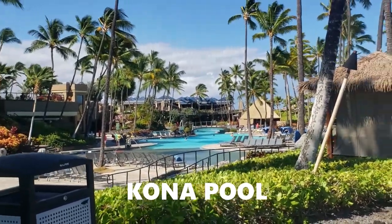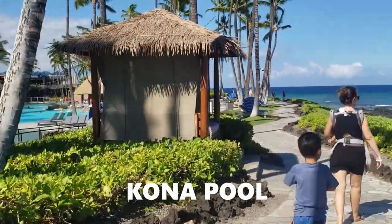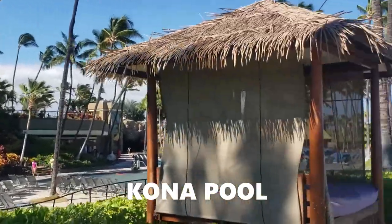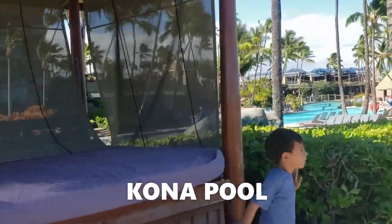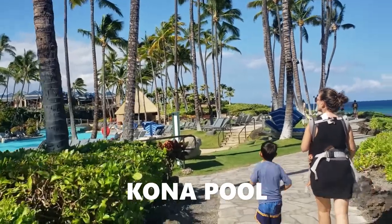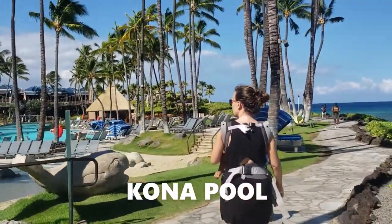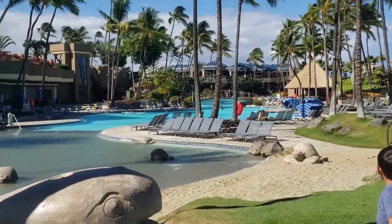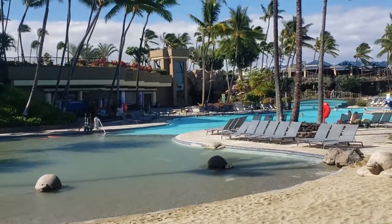Here comes the pools. So we are by the Lagoon Towers. Or Lagoon Tower. Hey, Kano! This is where we want to be at. So, this is the sand bottom pool. So maybe we might check that out.